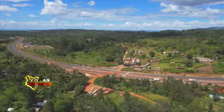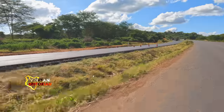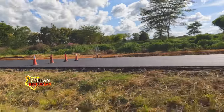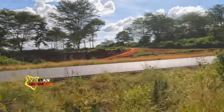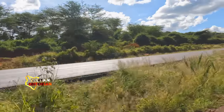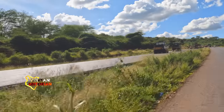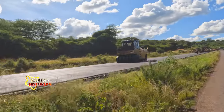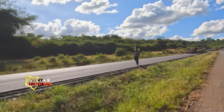While much has been achieved, our story does not end here. Sections of the Kenol Marua Highway are still under construction. Engineers and builders continue their tireless work, shaping the road that will soon connect even more communities, bridging the remaining gaps in this monumental project.